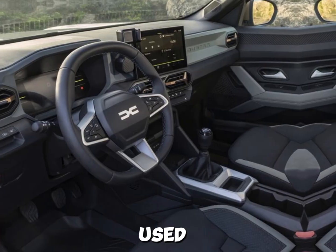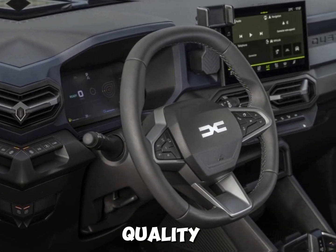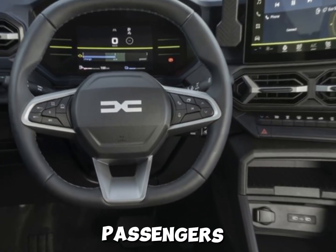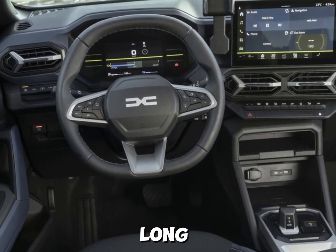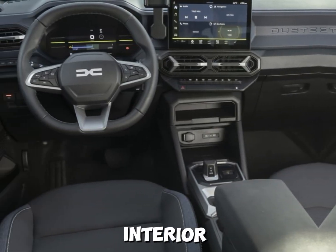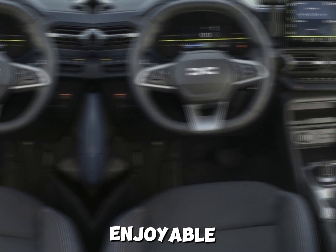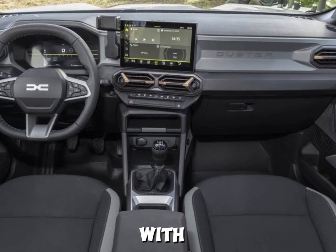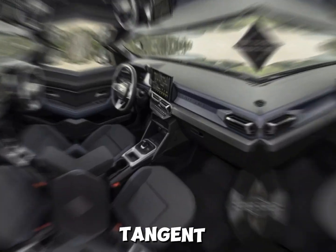The materials used throughout the cabin are of higher quality, creating a comfortable and inviting environment for both the driver and passengers. Whether you're taking a long road trip or simply running errands around town, the Duster's interior will make every journey enjoyable. Performance. The 2024 Duster comes equipped with a range of powerful and efficient engine options.